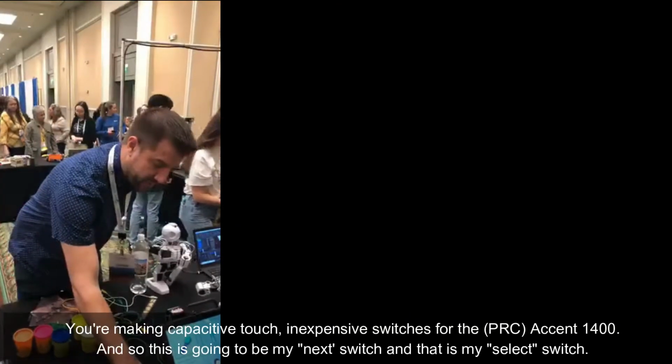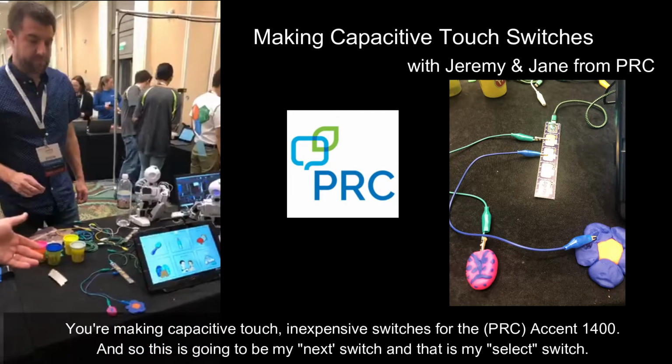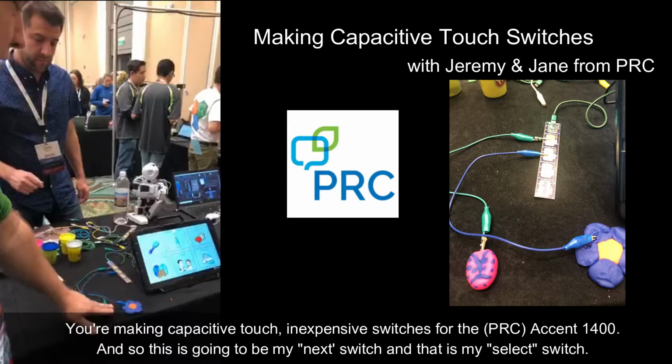You're making capacitive touch, inexpensive switches for the Accent 1400. And so this is going to be my next switch, and that's going to be my select switch.